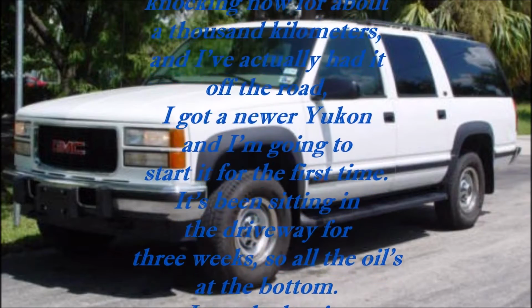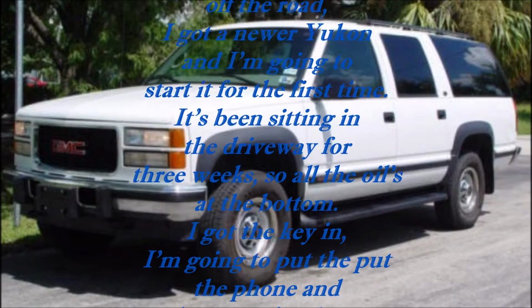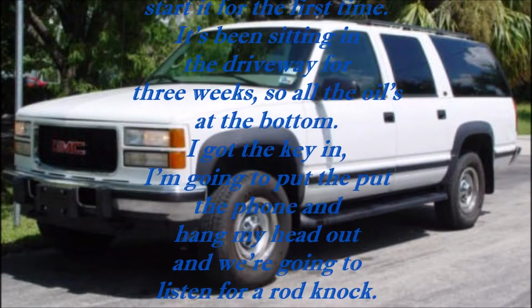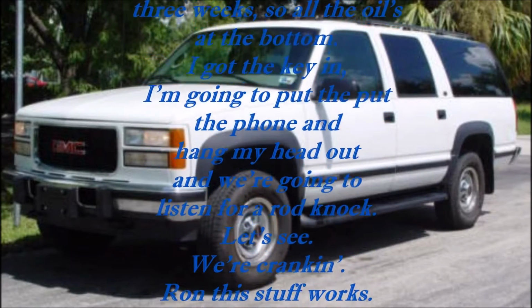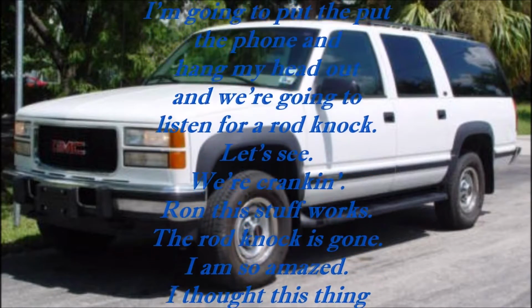I got a newer Yukon, and I'm going to start it for the first time. It's been sitting in the driveway for 3 weeks, so all the oil is at the bottom. I got the key in. I'm going to put the phone, hang my head out, and we're going to listen for a rod knock. Let's see. We're cranking.